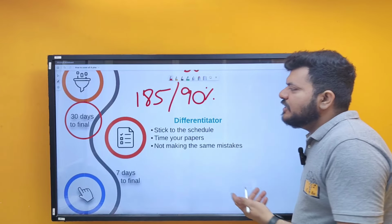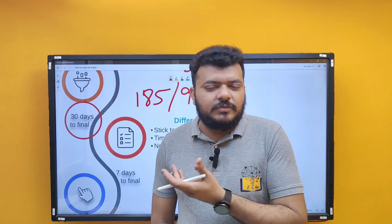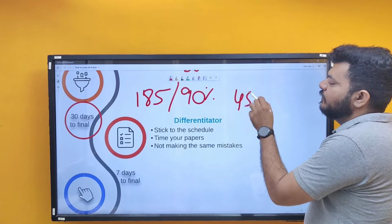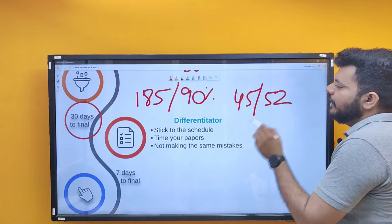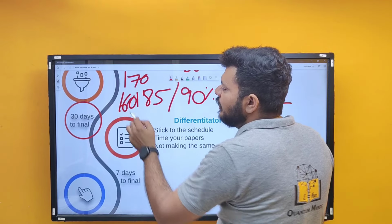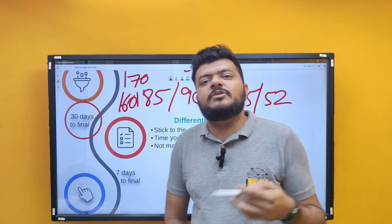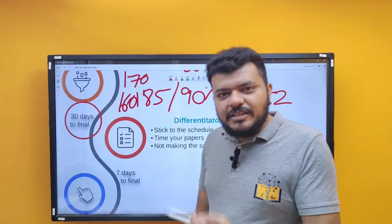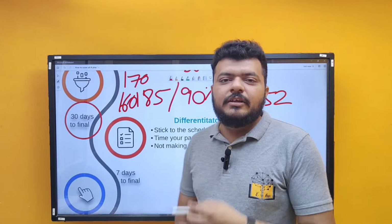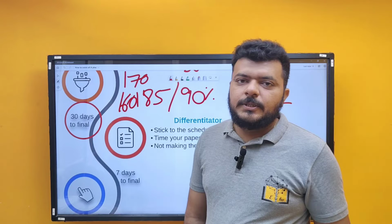You might have seen that sometimes the threshold for paper 4 of science is barely 45, 52, right? And in mathematics it could be 170, sometimes even 160. But we are not trying to score A plus in that particular series. We are trying to score an A plus considering everyone does best. So you should be doing your best, and by doing your best you must be able to score at least this much. How to do that?